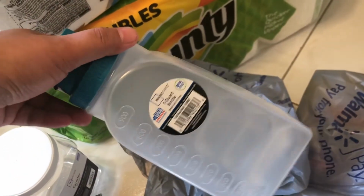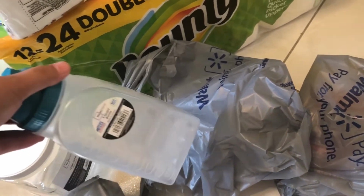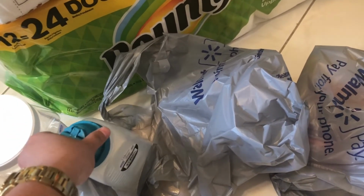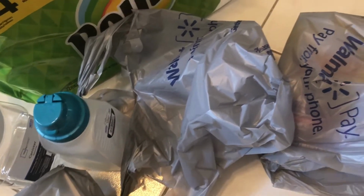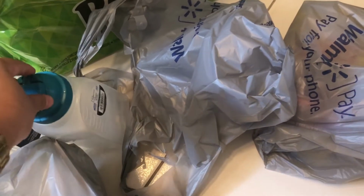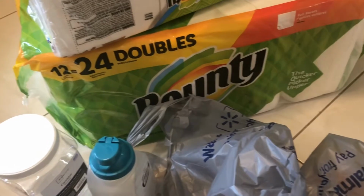And then I also found this, what's this, like a quart bottle. Because last week when I went to the Filipino store, I saw that they were selling calamansi. Calamansi, if you guys are unaware of it, is like the Filipino lemon. So I got some last week, which was $2. And then the next day when I worked, my coworker actually has some calamansi in her backyard and she also gave me some.